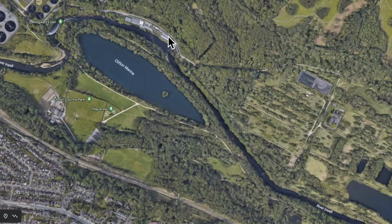I can't work out what this is. I can't work it out at all. Okay, back to the maps. So we're wondering what the source is of the water course.